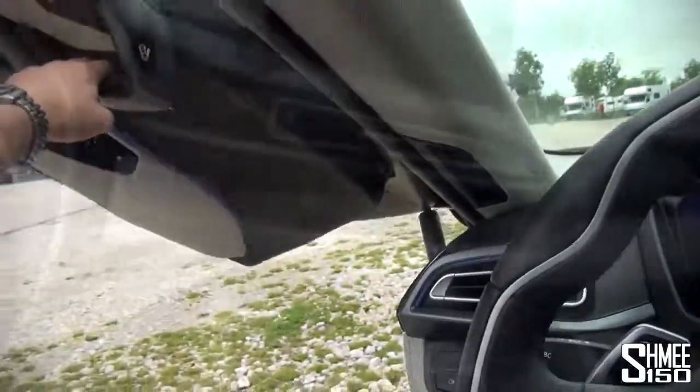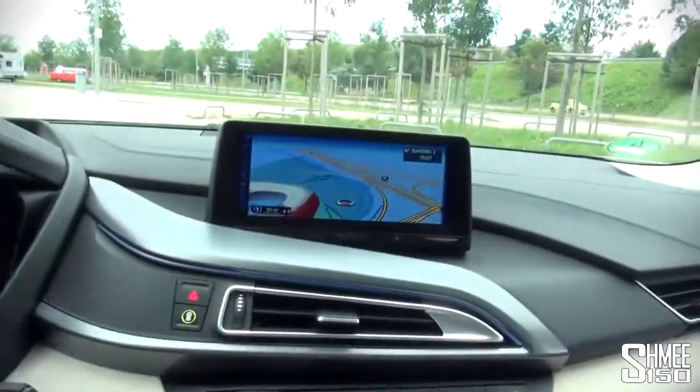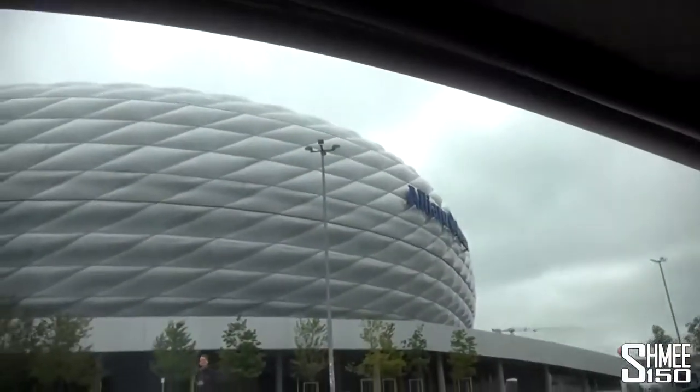So let's close the door. So, let's turn it on. One press of the start-stop. Comes into life. Navigation, oh, that's cool. You can see we're right outside the Allianz Arena here, football stadium here at Munich, which is right there.